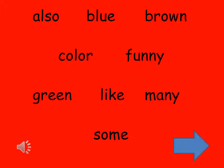Can we think of how we can use the word also in a sentence? Also means like the word to, T-O-O. So if we were going to use the word also, we could say, I also like chocolate ice cream. Okay, so I'm comparing myself to a friend and we both like the same thing.